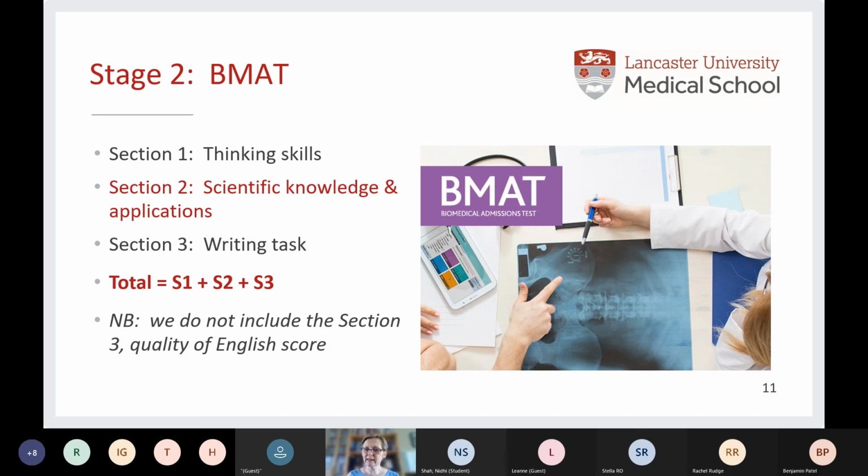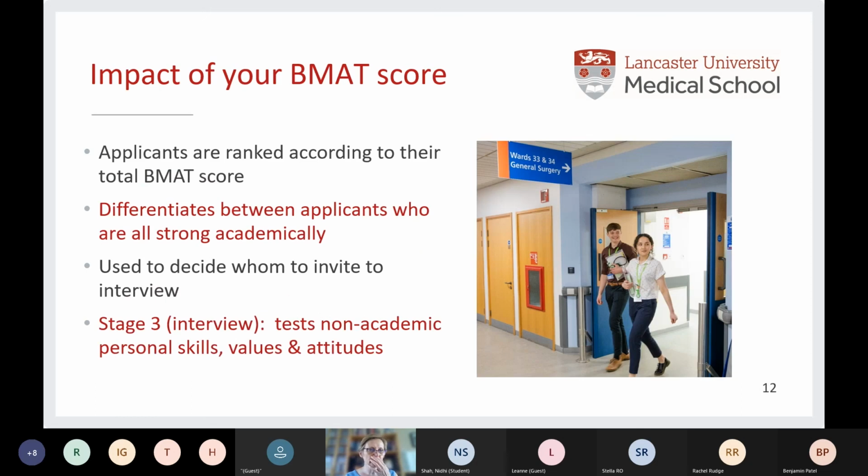So that means there's a little bit of compensation allowable between sections. If you do better on section 1, you could afford to do slightly worse on section 2 or slightly worse on section 3, because we're not looking at a minimum cutoff for each section. It's your total score that counts.